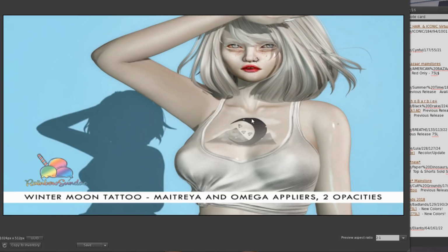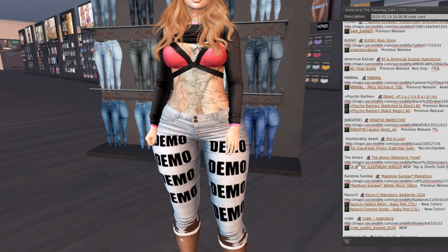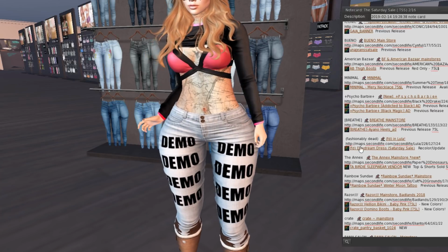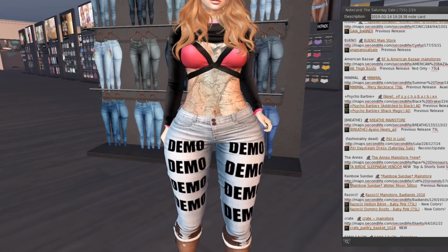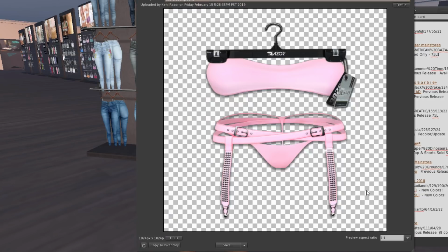Winter Moon. Okay, I don't want a tattoo on my chest, really. I like full body tattoos or just arms or something, but not just on the chest, you know. Rainbow Sun. Oh, that was Rainbow Sunday. Okay, then we have Razor. What? No.